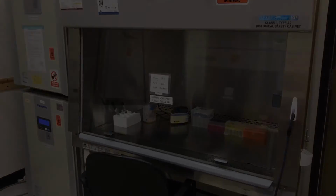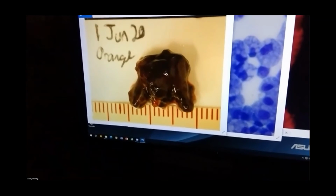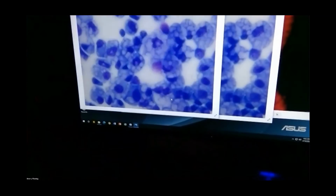Thank you. So the last thing I want to finish up with is some pictures here. This is a tumor that was taken out 10 days after we injected all those cells. And you can see all the little lumps and bumps. We injected it into a mouse, and 10 days later, it's about 1.5 centimeters long.